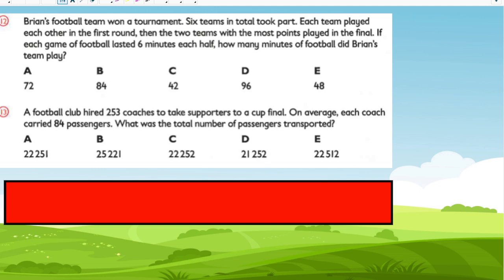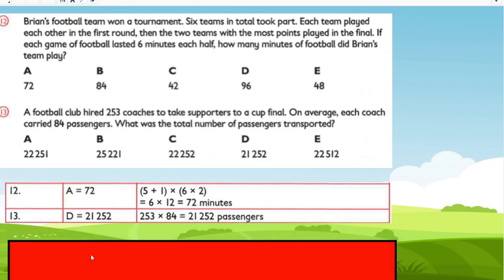Brian's football team won a tournament. 6 teams in total took part. Each team played each other in the first round. Then the 2 teams with the most points played in the final. If each game of football lasted 6 minutes each half, how many minutes of football did Brian's team play? So this needs to be broken down. There are 6 teams in total, so each team played each other in the first round. So you need to do 5 plus 1 times 6 times 2. That will give you 6 times 12. Well, 6 minutes each half means it's 12 minutes per game. So you do 6 times 12, and that gives you 72 minutes altogether.